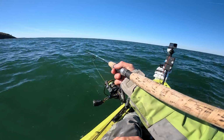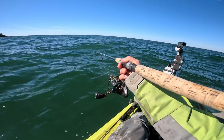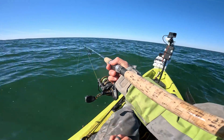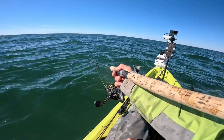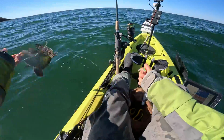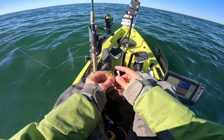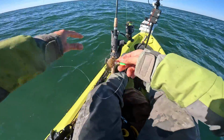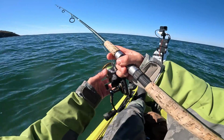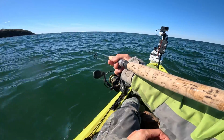Ooh, hard tap. Hard tap. Nice. Nice size sea bass. Alright, we are getting bites. I think the bite's starting to pick up. I'm very happy. I'm gonna keep doing this. Definitely gonna stay here for a little bit now. I think we're starting to get fish under the boat. Some nice sharper taps here like that.